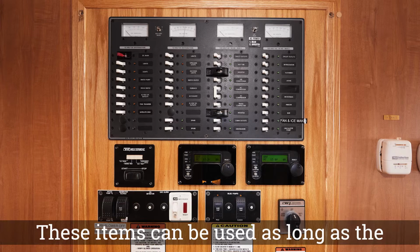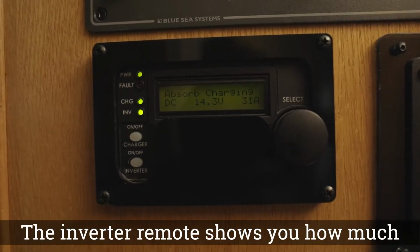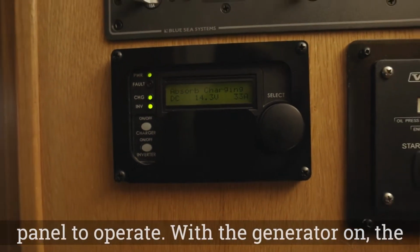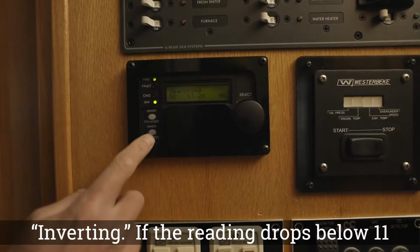These items can be used as long as the inverter remote is on and the house batteries are fully charged. The inverter remote shows you how much power your house batteries are storing and allows the inverted items on the breaker panel to operate. With the generator on, the remote should read charging. With the generator off, the remote should read inverting.